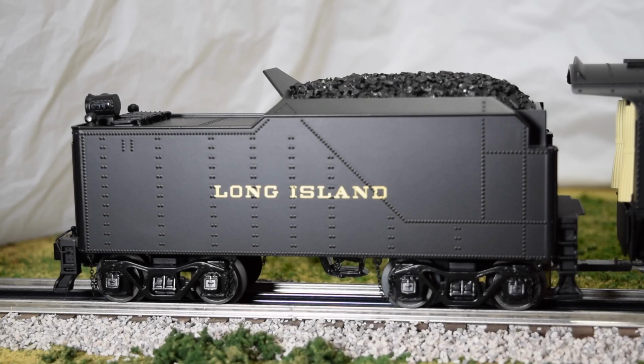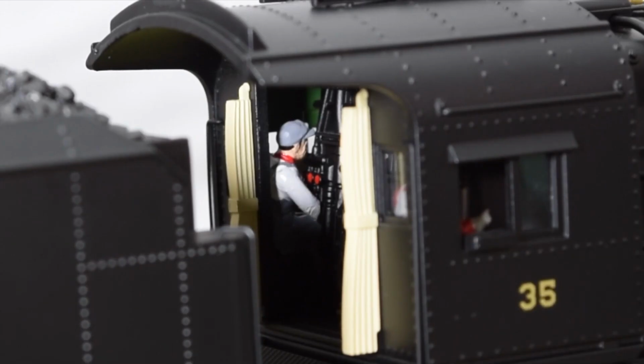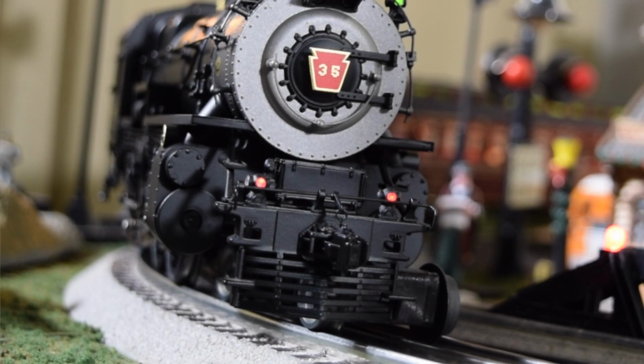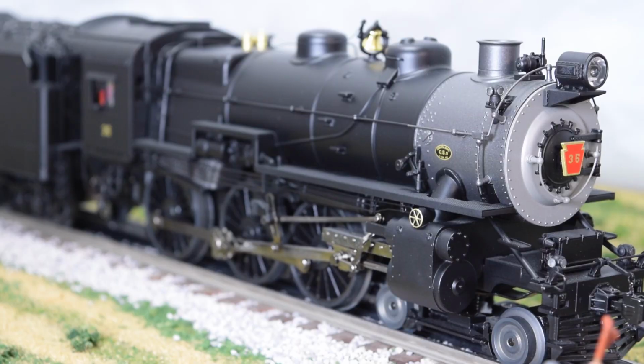Here we see featured the tender with a real coal load, as typical with a premier model. In the cab, we can see we have hand-painted engineer and fireman figures, and adding to the detail are cab curtains, along with a firebox glow that adds a bit of realism. You have to appreciate the detail that MTH put into this train. It looks so real. It has a lot of the same features that you would see on the real one, all the way from the cow catcher to the boiler plate to the headlight, all the way through. It's just amazing how much time they put into this, and it's an incredible piece.